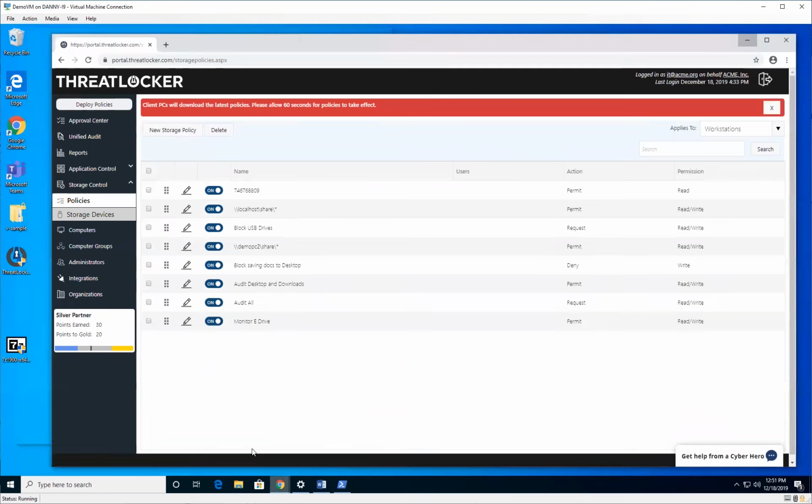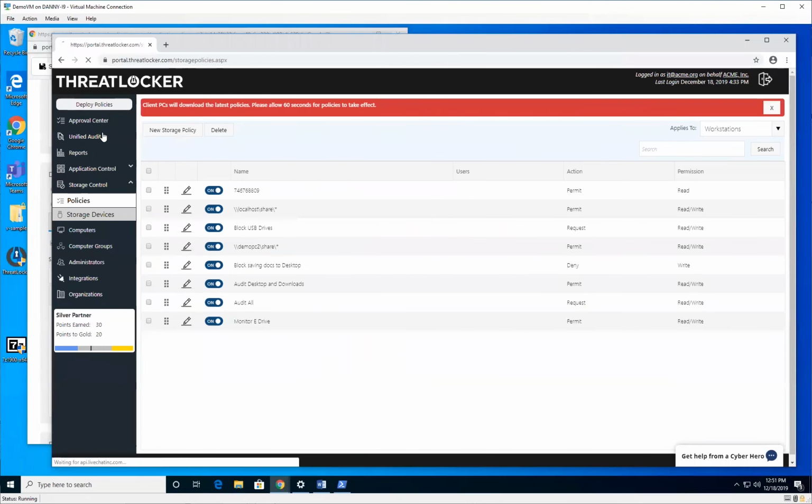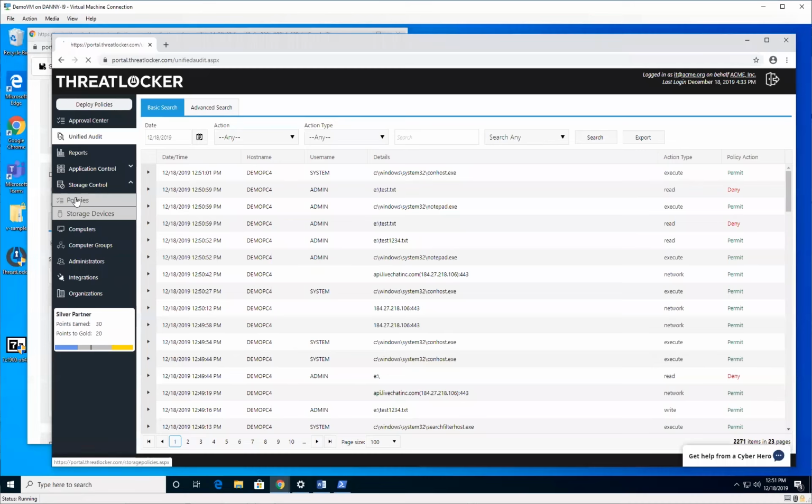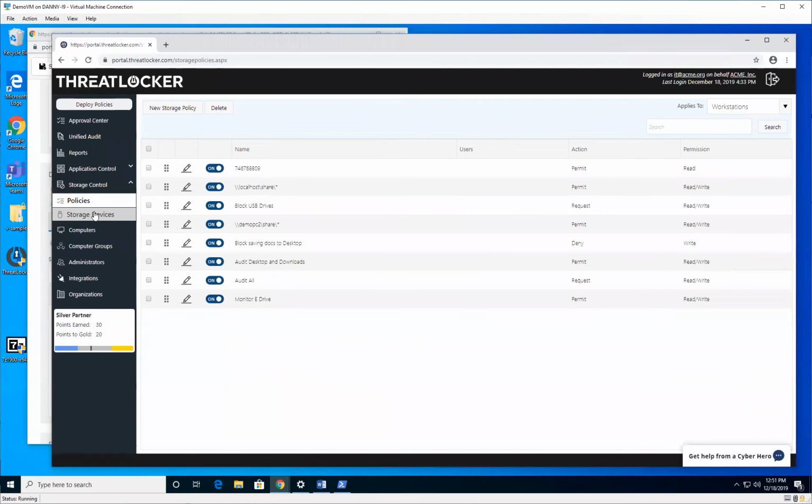And even things like, and this is a new feature as well that was released in the last few months, where you can now even set policies around your desktop or your local C drive. So if you have a folder on your C drive you want to protect, you want to avoid people changing or apps changing, you can create a policy to protect that drive.